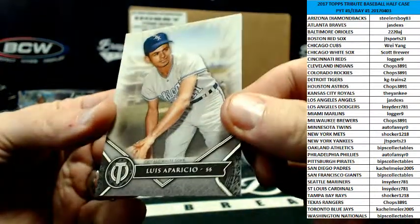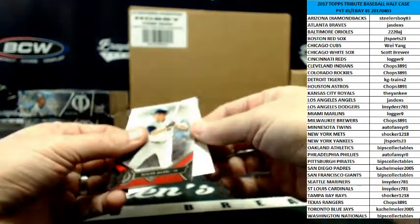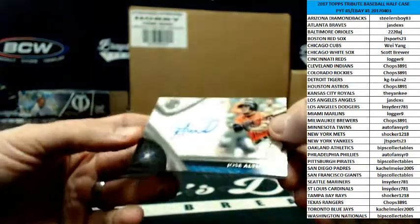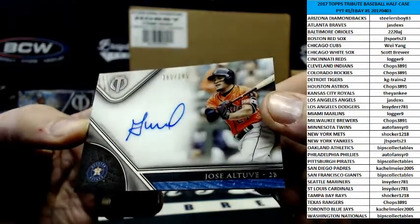Got Luis Aparicio for the White Sox. Roger Maris, the Yankees. And for the Astros again, Jose Altuve, 160 of 199, auto.